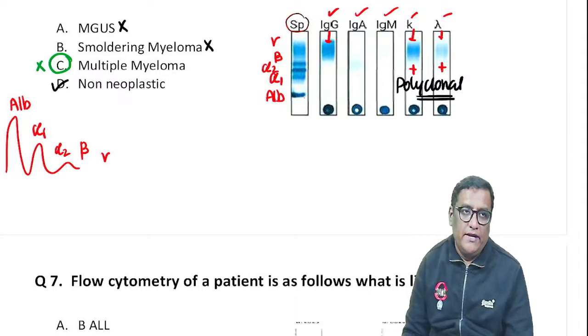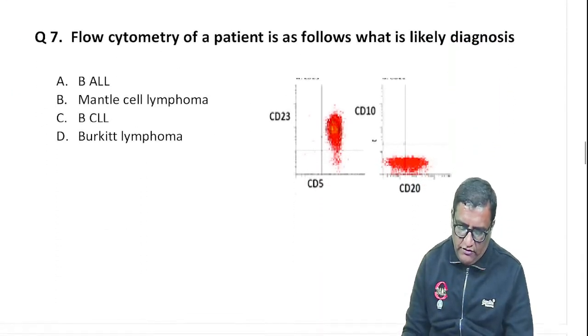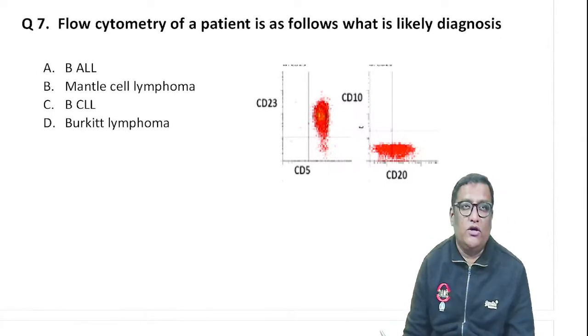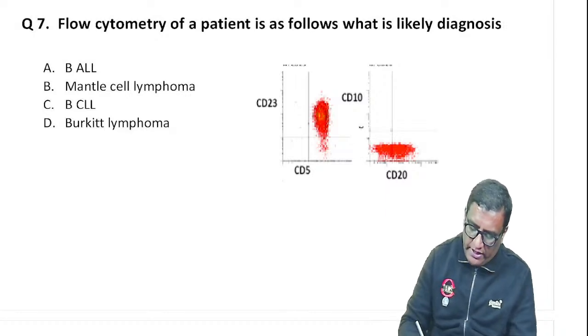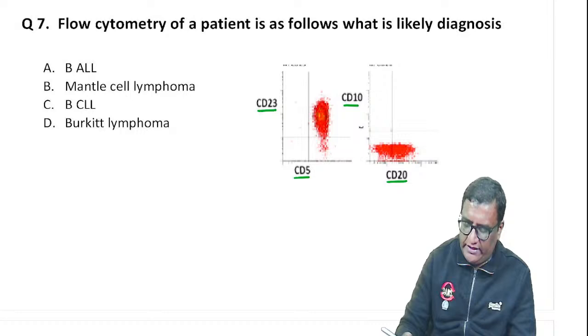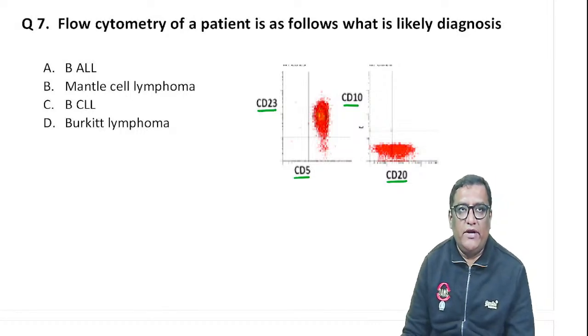Okay, next. Question number 7. Flow cytometry of a patient is as follows. What is the likely diagnosis? What markers have they given? In one plot, CD23 and CD5, in another, CD20 and CD10. Tell me now the interpretation.